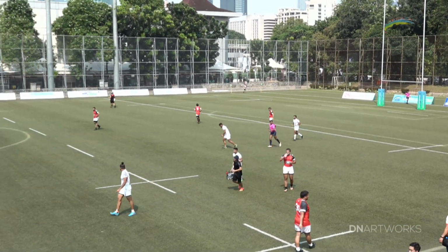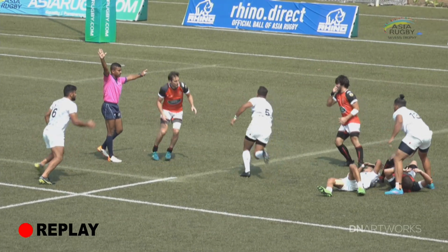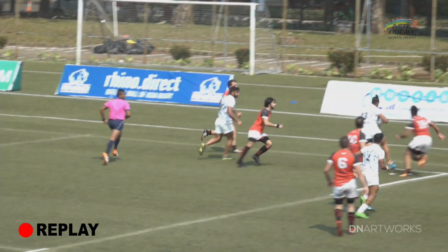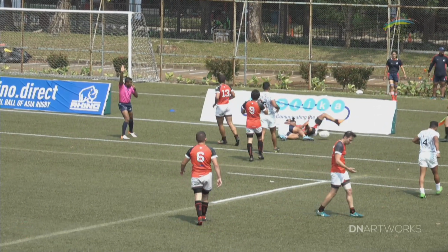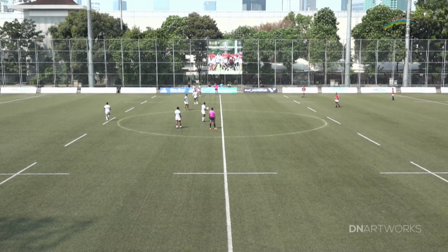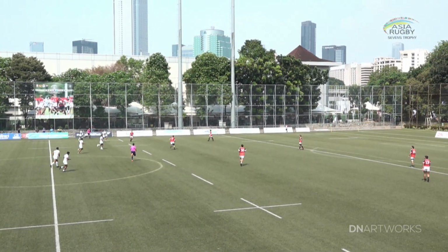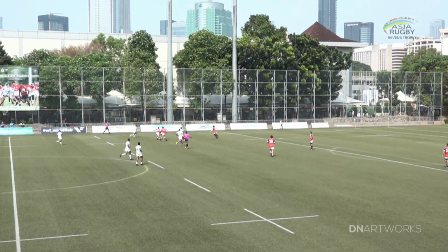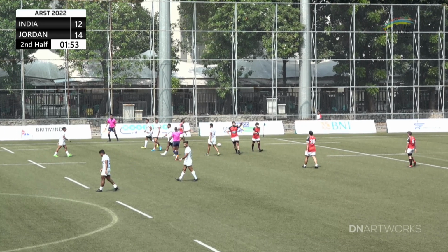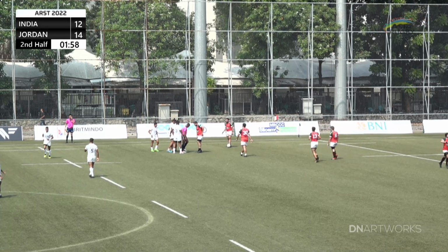That conversion is successful. Some good short interchanges of passing here from India that gives them the try. India hits back quickly in the second half. The score is Jordan 14, India 12. Close game here. Ref blows up a knock on.